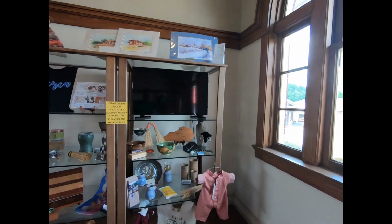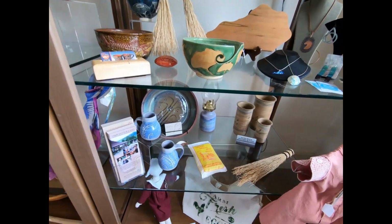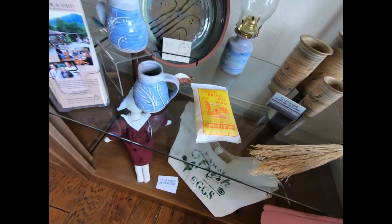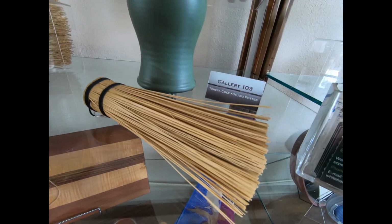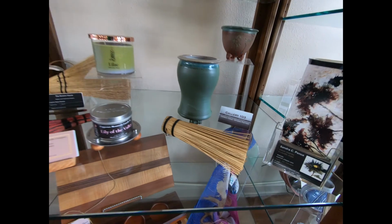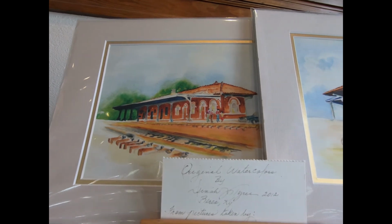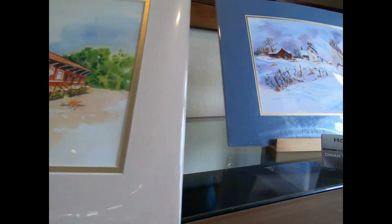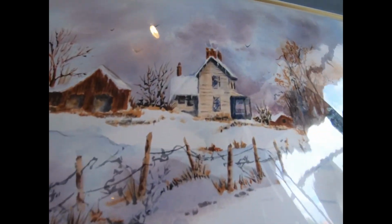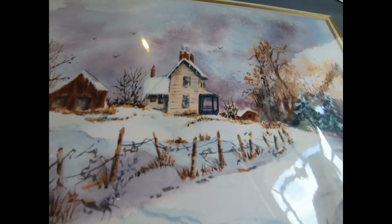So this is the inside, and they have art from some of the local artists that I've talked about. And the only spoon bread mix that is worth talking about is from Weisenberger. I'll give bonus points to anybody who knows what that is. There's some of Dinah's watercolors of the depot. That's so weird. I have a watercolor I started working on a long time ago, and that house looks like the house in mine. Except hers is a whole lot better, of course.